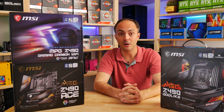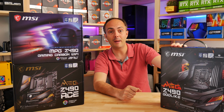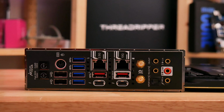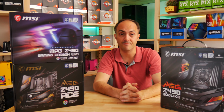So the motherboard that I'll be looking at in this video, which is the MEG Z490 Godlike, it's got a pair of USB 3.1 Type-C Thunderbolt 3 compatible ports, a 10 gigabit LAN port, 16 phase power delivery using phase doublers, and an integrated VRM cooling fan as well.